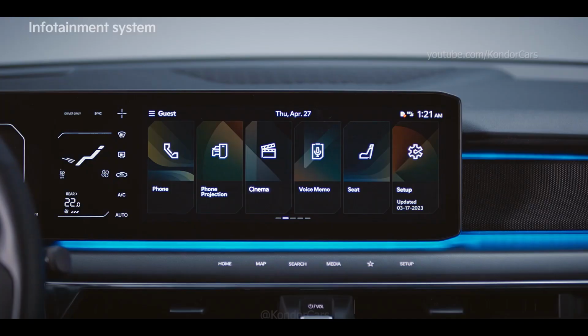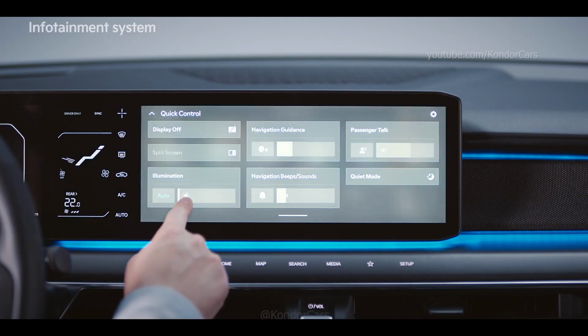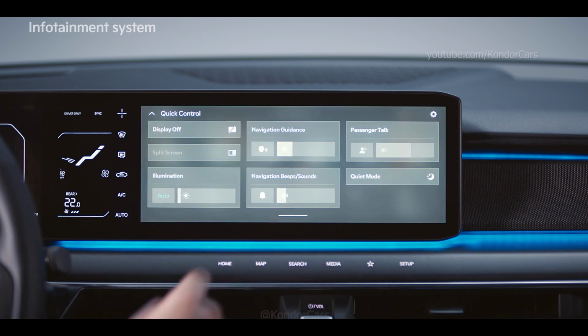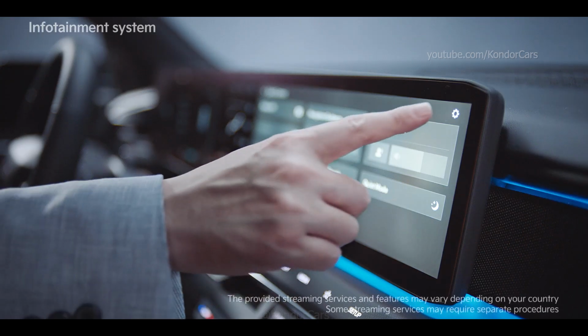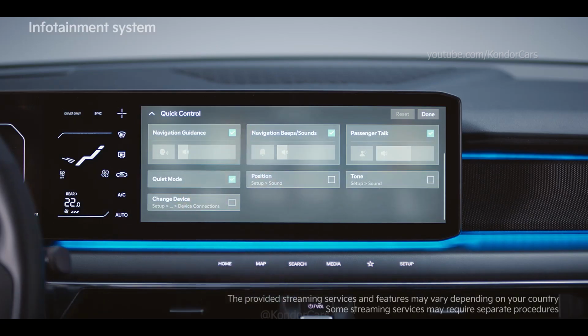When you swipe down from the top of the screen on any display, the quick control screen is displayed, where the settings for illumination, passenger talk, and navigation guidance can be adjusted. You can press the Settings button at the top right of the screen to freely select the card you want.